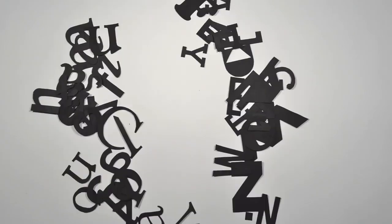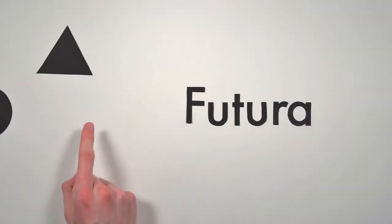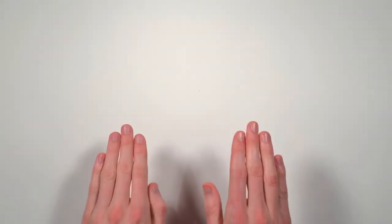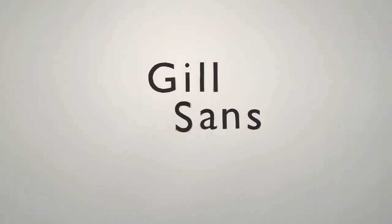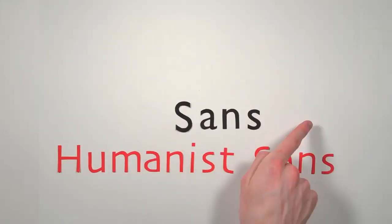As a backlash to the complexity found in typefaces of the 19th century, the early 20th century brought something simple. Paul Renner from Germany created a typeface called Futura, and it was based on simple geometric shapes. This is called the geometric sans. Around the same time, a British man named Eric Gill created a typeface called Gill Sans that was similar to a geometric sans, but with gentler, more natural curves. And this is called a humanist sans.